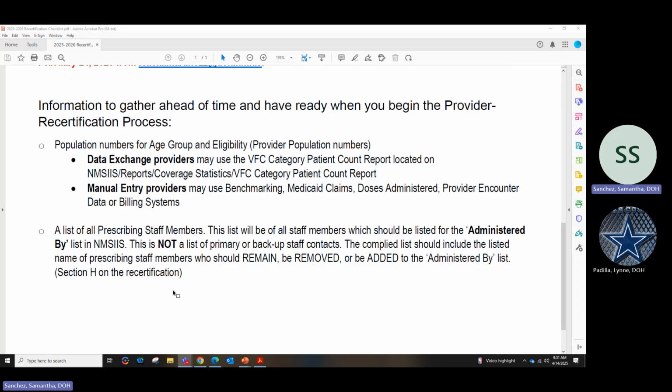Okay, so this is very important, and this is the step that a lot of our providers struggle with. So what you'll need to do when we get to this step is take a screenshot of the list that comes up for your facility and place it in an email. And then you're going to put by the person's name either remain or remove, or if you need anyone added, you would put added and their name. And I will go over the information with you.